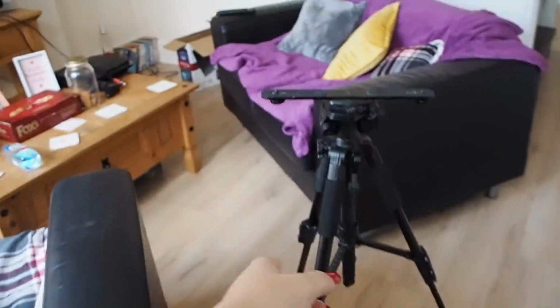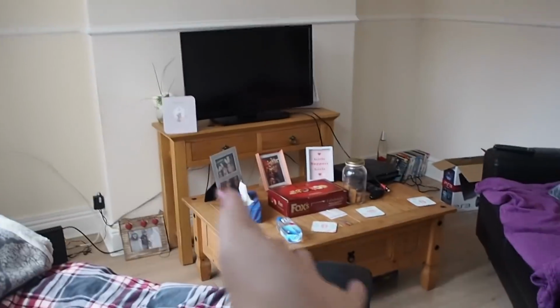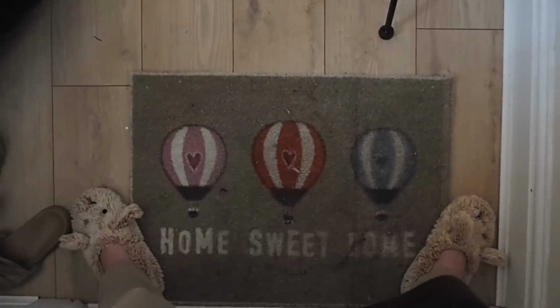So I've just walked through the door, as you'll have seen. I've literally just got the tripod there to help me out if I need any help filming, so let's pretend that that doesn't exist. But I've just walked through the door, come straight into the lounge area. We bought this little cute mat, so my outfit is a joke, but we bought this cute mat that says Home Sweet Home. This was from Home Bargains, and we got it because there was like three balloons, and we just thought it was cute.